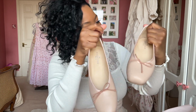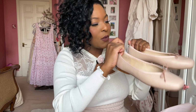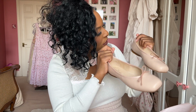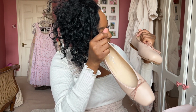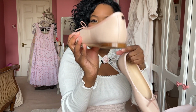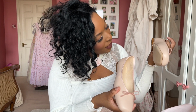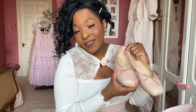But they're gorgeous. They are so well crafted. I think 100% worth the price. They're comfortable, they just are so beautiful. I can't get enough of them. And then they have the little bow at the back, which is their logo. It's very cute. And handmade in Portugal, it says on the bottom.